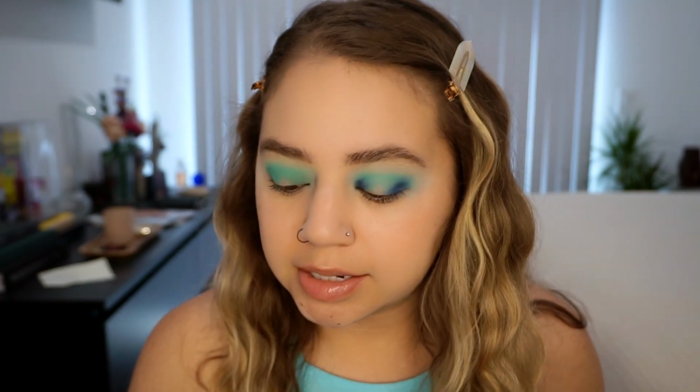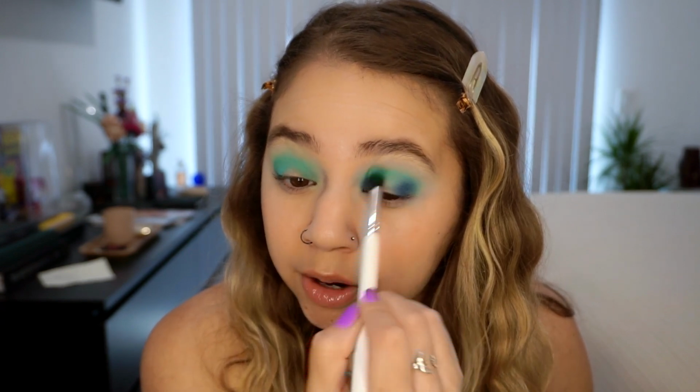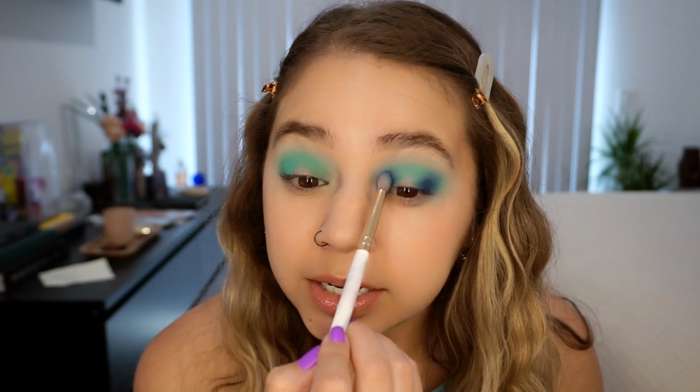Go back with Intense to blend that shade out. And super pretty. I knew when I saw that darker blue, I was like, oh, this actually would look like a really pretty shade for a halo eye, and I was correct. This is such a pretty shade. Going back and forth just so you get a nice gradient. I went ahead and just did that on this eye really quick.